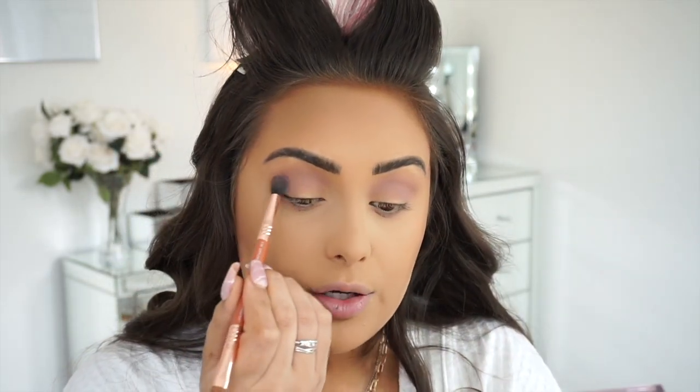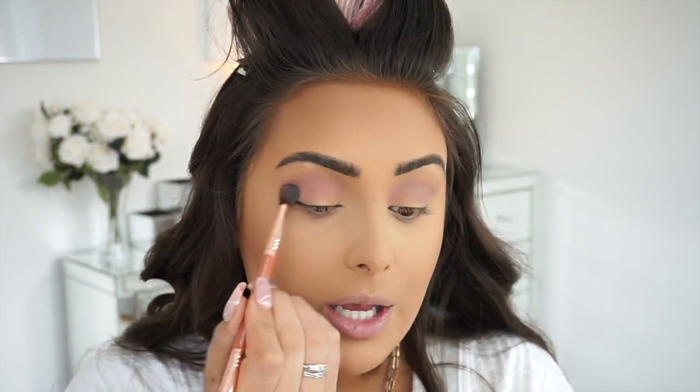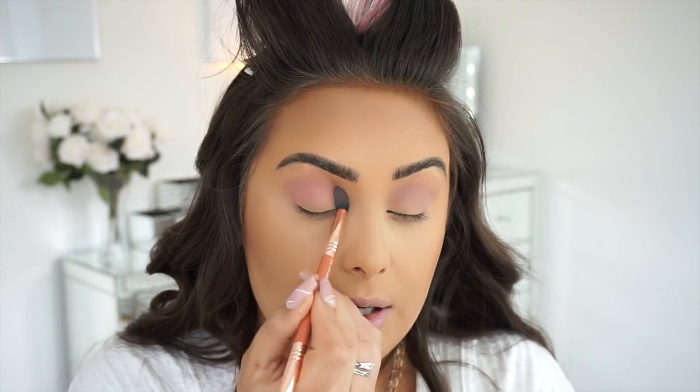I'm going to go in with the shade Utopia, which is this coral colour, with the same brush, and just go a little bit below, just so it pinkens it up a little bit.